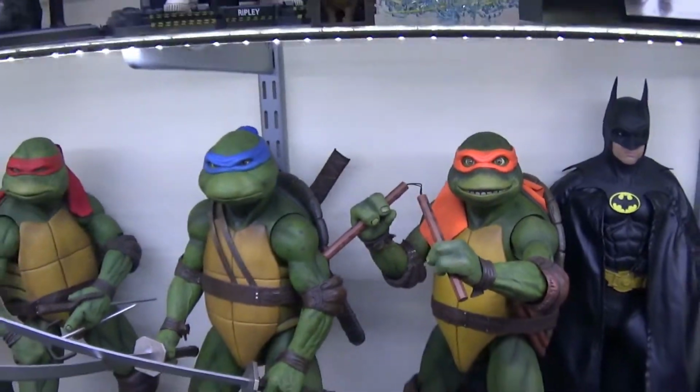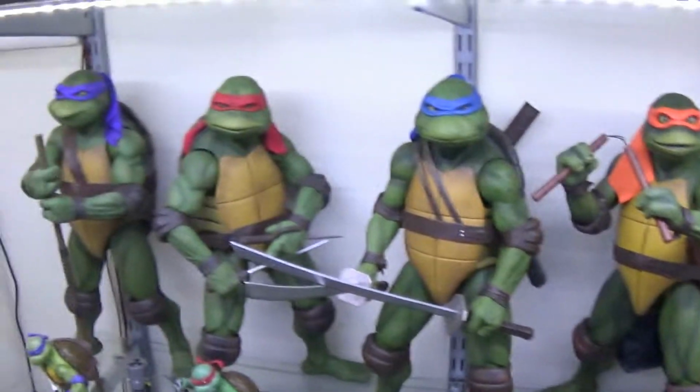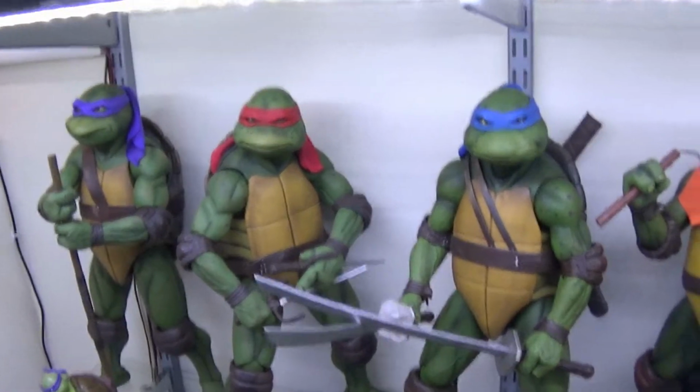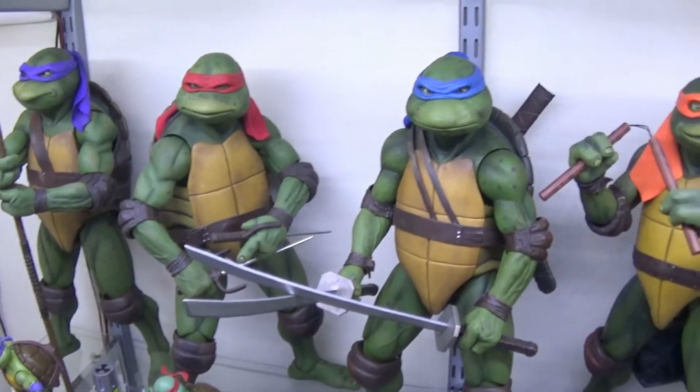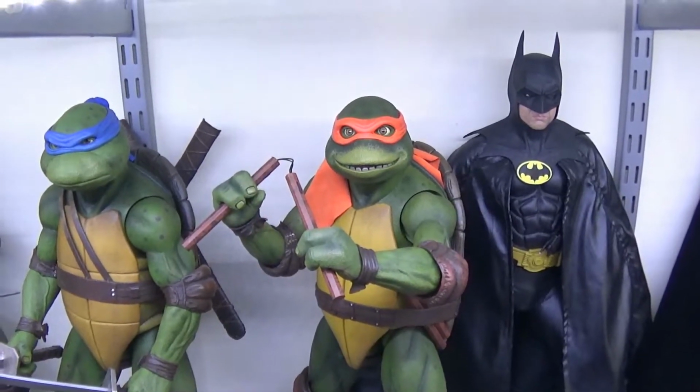And here are my NECA turtles, which I got this year. Most of them were made this year except for Donatello. I think he came out in 2016. I think Raphael started the year off. Then Leo. And then Mikey.